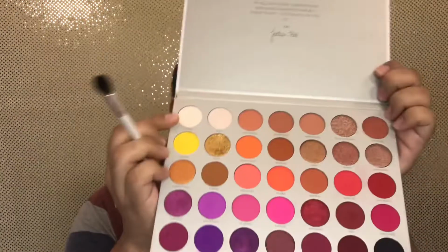I already have a base on from the concealer, so I'm just going to take my JH30 brush. I'm going to dip into Certified, and I'm going to put that all over the lid to the brow bone as my base shade. These palettes really need a mirror because I am tired of having to grab my mirror. Okay, now we have set down Certified as a base.